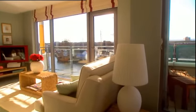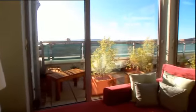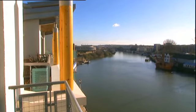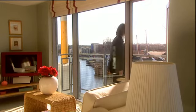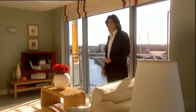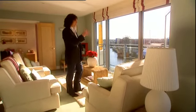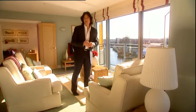Throwing money at it helps, of course. Lots of glass and light equals lots of space, but it costs 800,000 in this case. Looking at a swanky-danky penthouse like this makes you realise that these days the biggest luxury is a view, is glass, is light. Historically, nothing's changed.